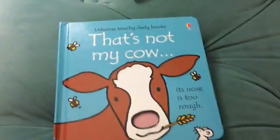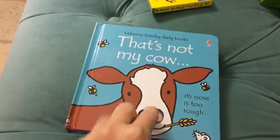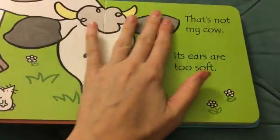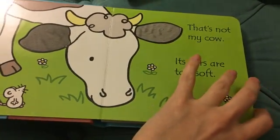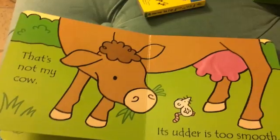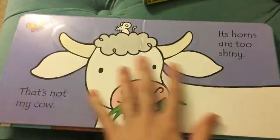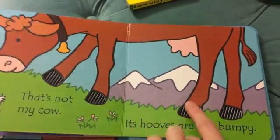And then if you don't know where That's Not My series, where have you been? No, I'm just kidding. These are actually, you'll see these in Barnes & Noble and other places because they are so popular. And other companies are actually starting to make similar ones because they know how popular these are, but ours are way better. No, I'm just kidding. By the way, Usborne does offer 50% off replacement program if you purchase it through a consultant. So if you have a child that goes crazy with their teeth, or a dog that bites on it, or you spill coffee, we will replace it for half the price plus shipping and handling.